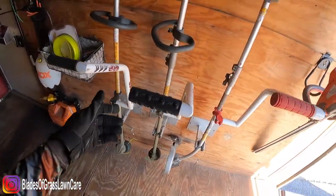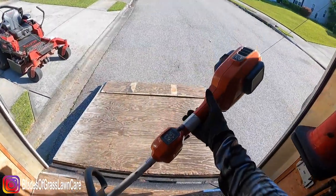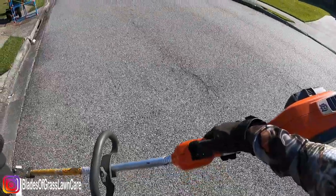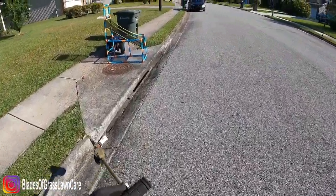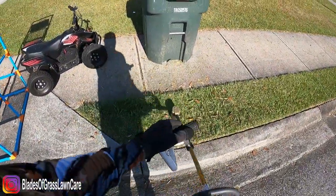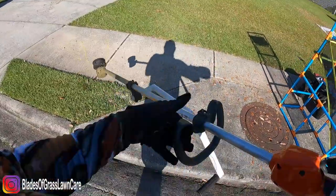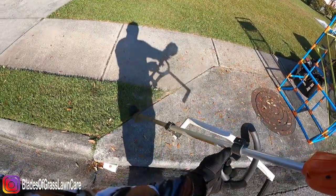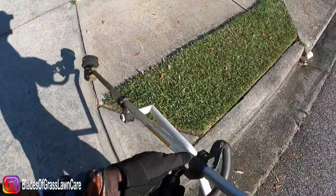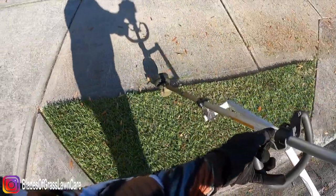Alright, so we're going to trim around obstacles and around the house. This is the Husqvarna 520iK, and with this one, you can either have the head go clockwise or counterclockwise. I tried doing it clockwise, but I just can't do it. I have to keep it running counterclockwise. That's just the way I got used to it. And this is just a piece that I forgot just now, the edge.